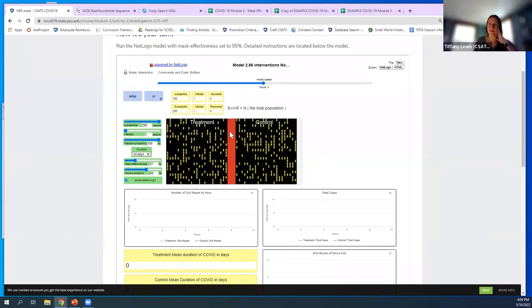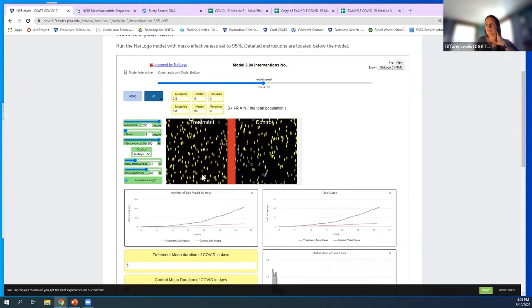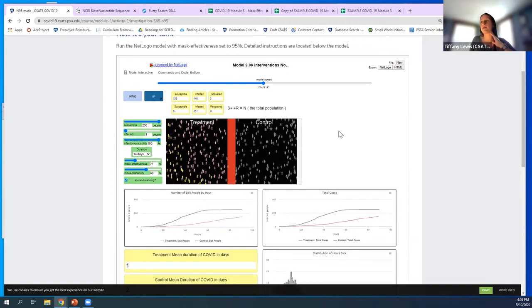And now you'll see the little people here on the model. And you can see that one little pink person, that's the infected person that we're starting out with here. And then the rest of the people here are susceptible to the virus. All right, so then to start the model, you're gonna hit go. And you'll see here, we're gonna increase the number of people that are getting sick. Same thing over here, the gray people are getting sick on the control side.